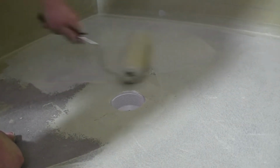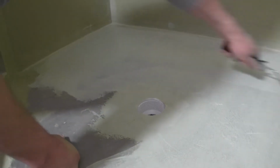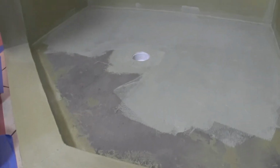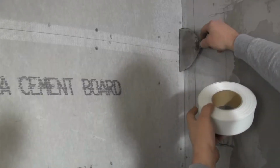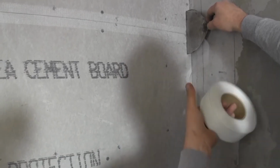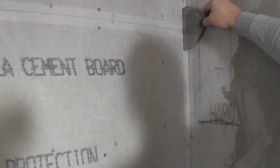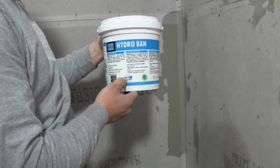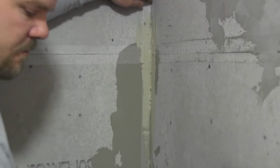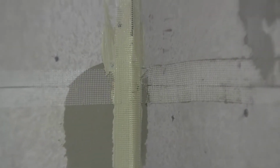Now, the benefit with Hydroban is that anything that's a gap of an 1/8 inch or smaller can just be covered with the Hydroban, and you don't even need to use a tape or a fabric. Now, I like to use a cement board tape still while I'm painting my corners, and I'll reinforce those with some cement board tape. And if I have a gap that's larger than an 1/8 inch, I just fill it with thinset, let it dry, and then you can move on with painting your membrane on.